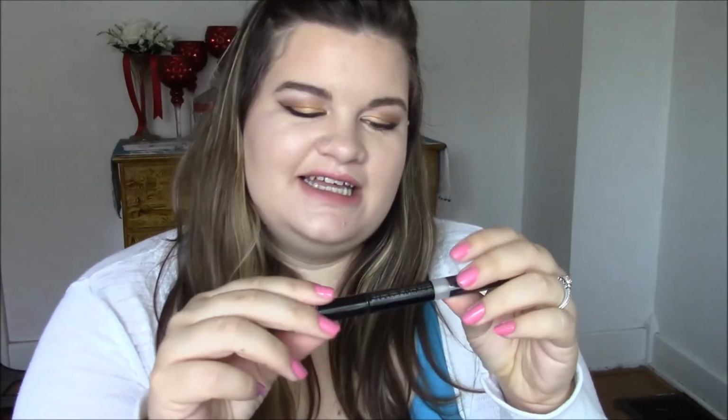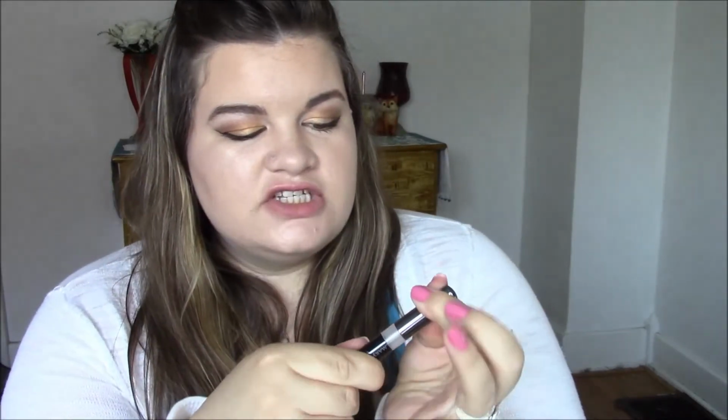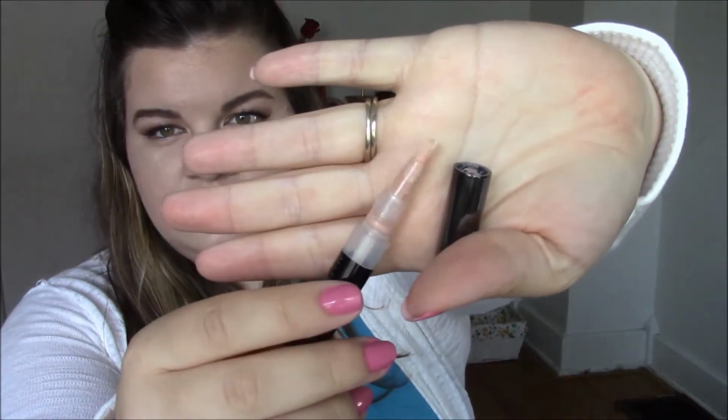Next item here is the Mary Kay Facial Highlighting Pen. I believe I did a review on this, or I did a haul on this when I got it, so I can link that down below if you're interested in checking out the video. But this is just a pink highlighting pen. You can see right there, a little applicator and a pink product left in there. And you're just supposed to apply it to the edges of your cheekbone or wherever you want to highlight.